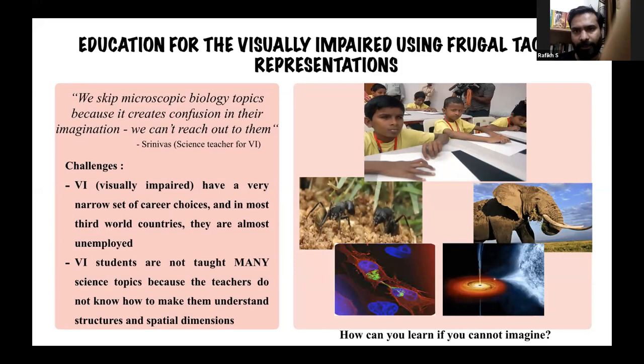So she said, we skip microscopic biology topics because it creates confusion in their mind, their imagination. So basically, we just skip that particular part from the curriculum. And there have been many such cases where there is a visual component to it. Generally, teachers skip it. So because of which that exclusion starts very early, and then there are very few careers which the visually impaired community can actually choose as a career.